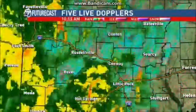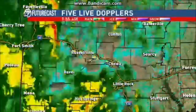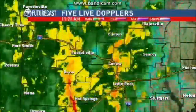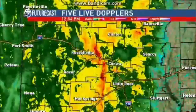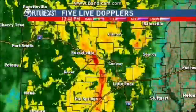And that's why a tornado warning is in effect until 1:15, and that is in effect for portions of central Faulkner County and northeastern Perry County, where the storm is right now, and moving into southwestern and southeastern sections of Conway County. We'll go to Barry, and he's got more on this, and we'll go back to our VRAD radar as well.